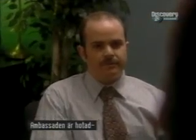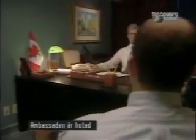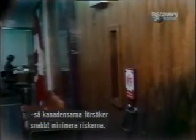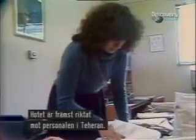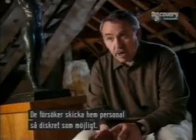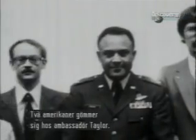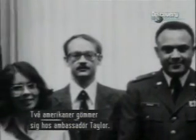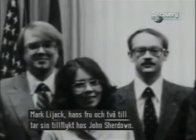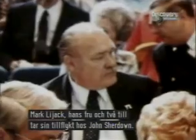Certainly their embassy was at risk. So what the Canadians are doing is very quickly figuring out how to minimize their risk, and their risk being the number of people that they have in Tehran. They're drawing down on their embassy. They're starting to send people home rather quietly. 2 of the Americans were now hiding in Ambassador Taylor's house. Mark Lyjak, his wife, and the other 2 ended up at the residence of Canadian First Officer John Sherdown.